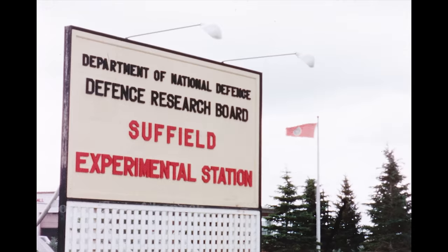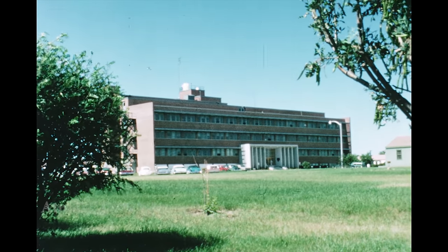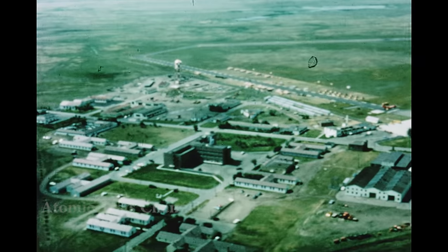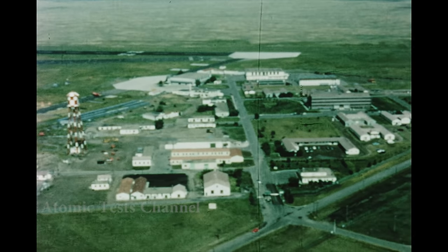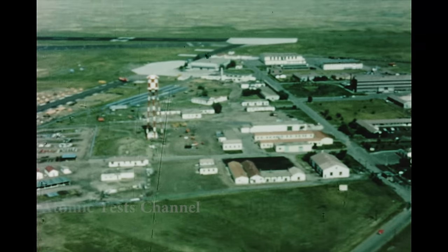The location was Suffield Experimental Station, SES, the Prairie Laboratory of Canada's Defense Research Board. This brief film shows some of the preparations necessary for a trial of this magnitude and some of the immediate results. SES is about 28 miles northwest of Medicine Hat in the rolling prairie terrain of Alberta. The blast site was 30 miles from the establishment central laboratory at the southeastern corner of their 1,000 square mile test range.